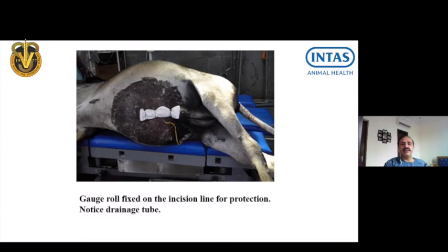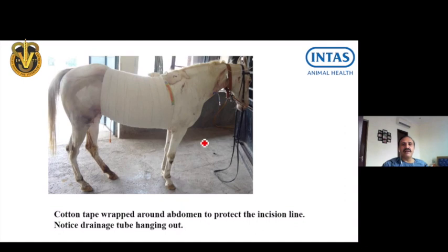So now after that, a gauze piece is applied on the incision site for protection. See, there is a drain tube lateral to the incision line. So this is the abdominal wrap bandage. The abdominal wrap bandage serves two purposes.